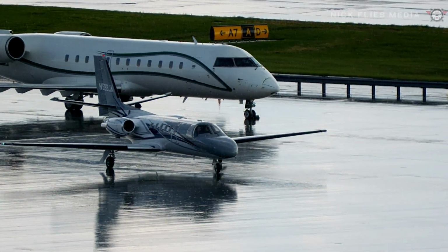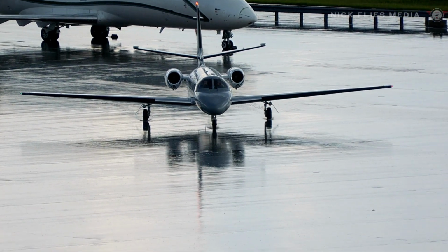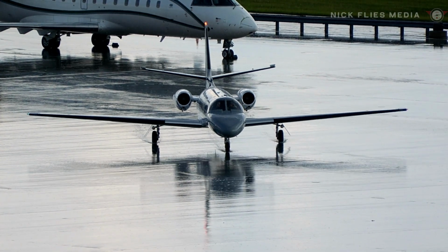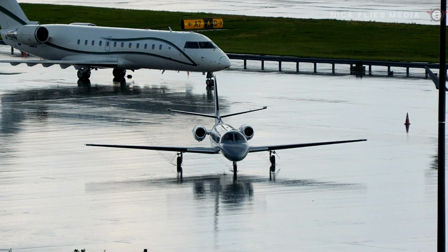Kind of forgot the NASCAR race was this weekend, or else I might have got tickets for it. If you're a NASCAR fan, you know everywhere NASCAR goes, it rains, and it is raining here today. Got the Xfinity race a little bit later on today. We'll see if that happens.